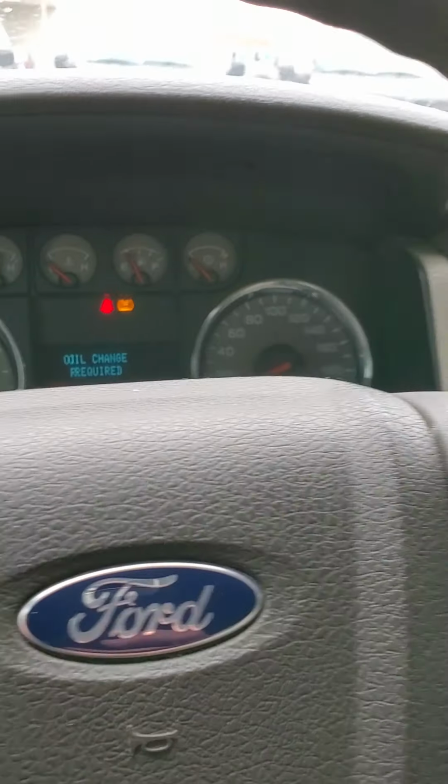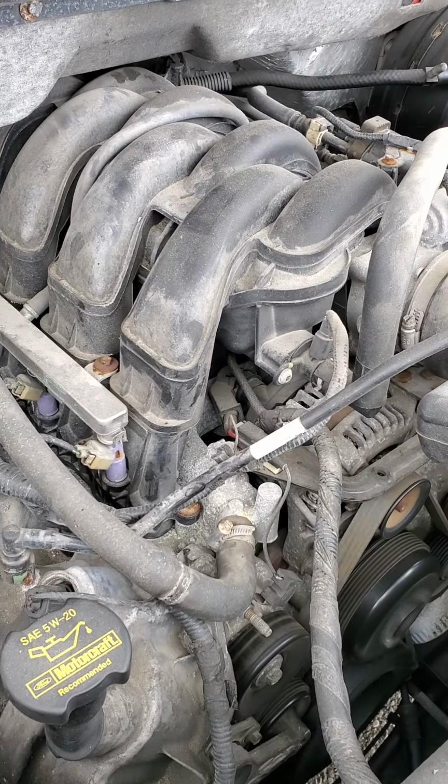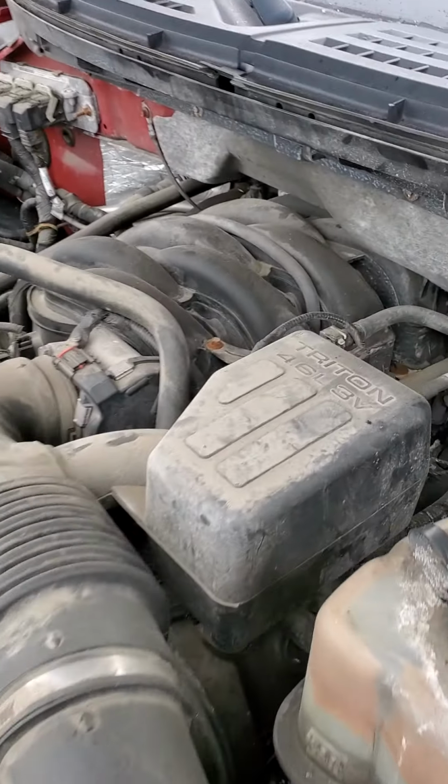Pop the hood here. The truck is running a little bit rough, but it's running. A little bit of a ticking noise.